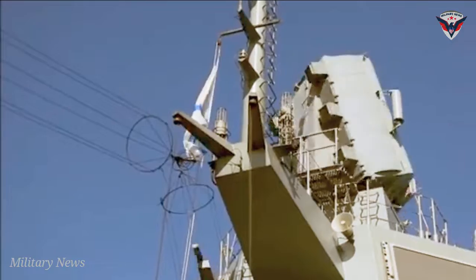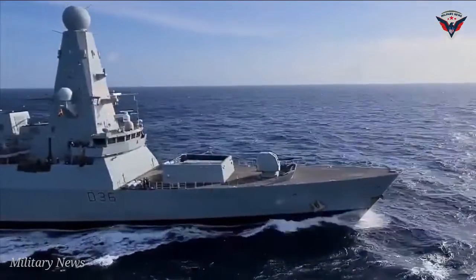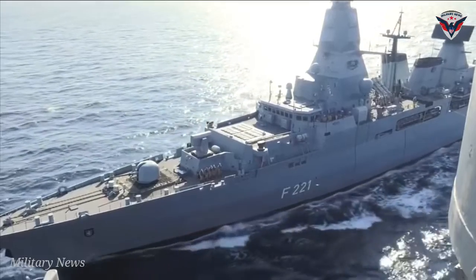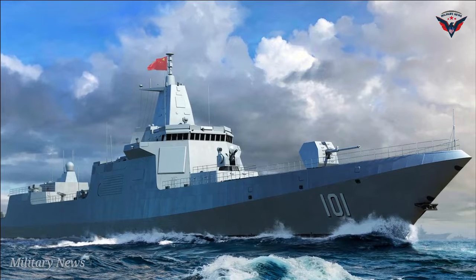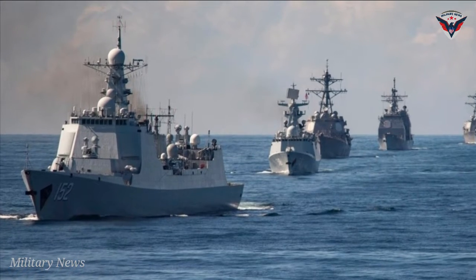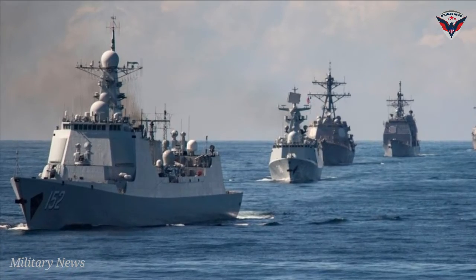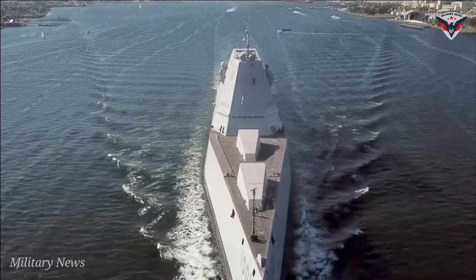Frigate versus destroyer. What are some of the key differences? Almost every navy has a frigate. Of the 55 nations that own frigate ships, China leads the world with 52 frigates across 3 different classes, followed perhaps surprisingly by Taiwan, which has 24, and the US with 22 vessels.